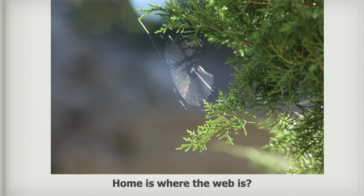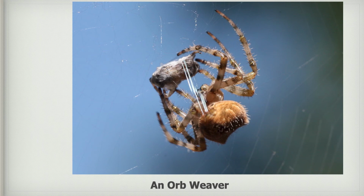Many spiders build webs. Take a look around. I'll bet you can find a web or two in your neighborhood. Here's an orb weaver wrapping up a moth that got caught in its web. There's fascinating stuff to see when you watch spiders.